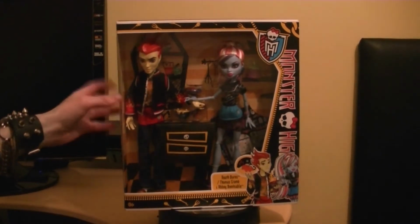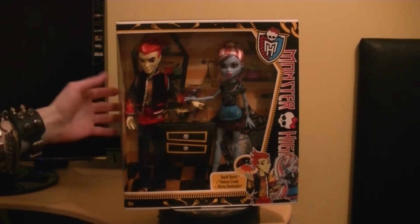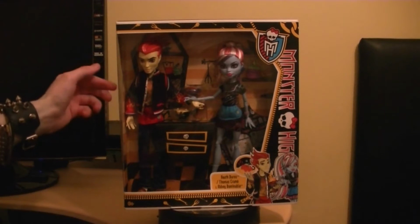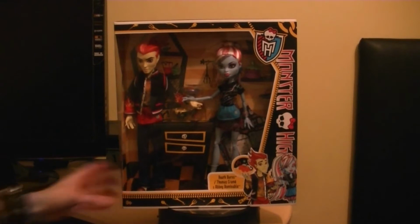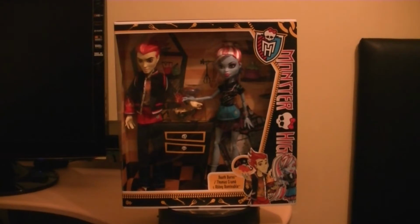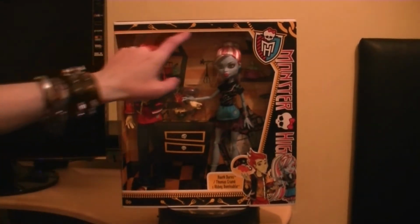We don't have any other male characters in the Monster High series yet, so Claude was our first one, and Heath is our second, so that's good. Anyway, the packaging looks pretty cool. Now these are the Home Ick 2-pack, kind of like a science lab type of 2-pack set. So we've got a class type theme going. On the box here we've got all sorts of different things.